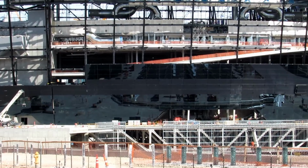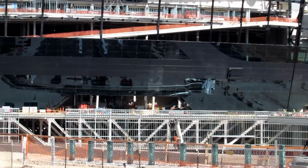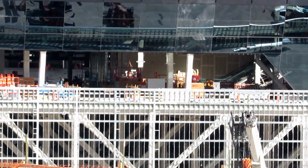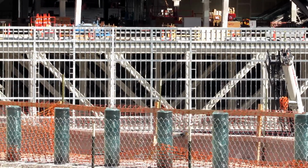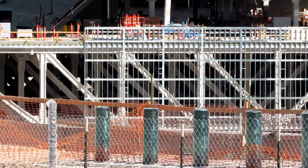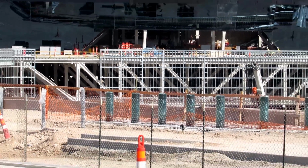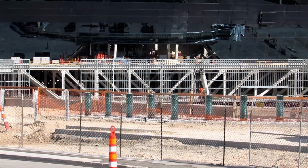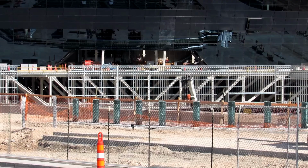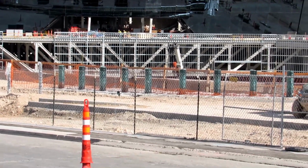And then you could also see the south entrance. So that'll be the south entrance. And then the super trusses, they're still getting all the steel studs put on to get that enclosed. And that is the part that's holding up the whole south end. Those are the super trusses, and the field slides out underneath it.